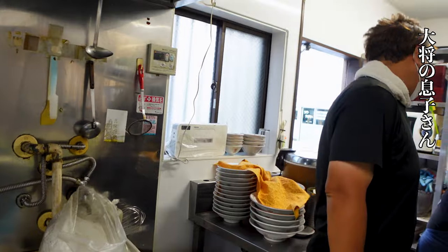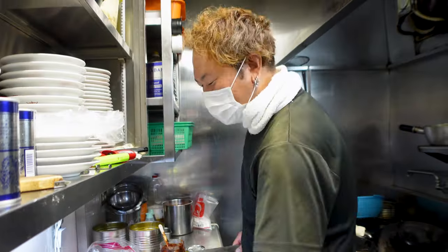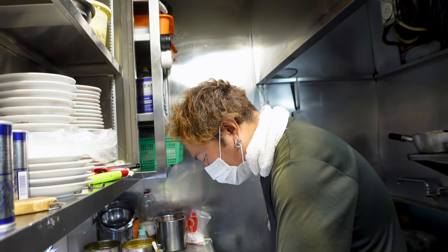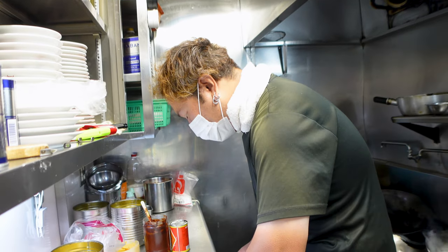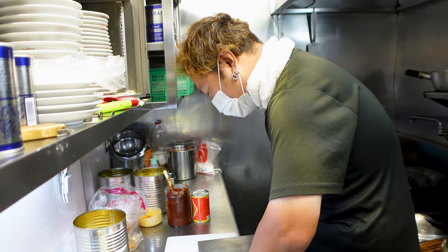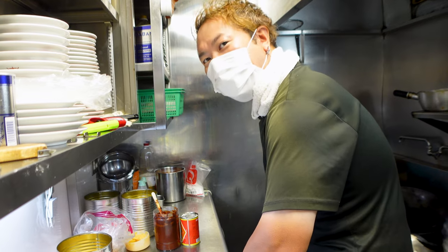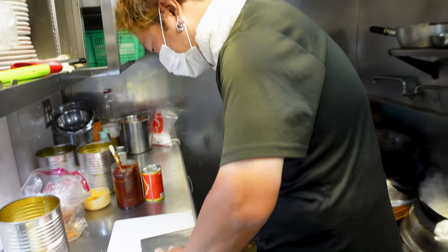The owner's son. After I graduated vocational school, I cooked at a French restaurant. So recently, there are many vendors using the pre-cut ones. We don't buy those, so I need to do the cutting. But I got faster as soon as I returned home, I guess. I prepare the cut ingredients by myself. So if I'm not fast enough, I won't be able to finish in time.